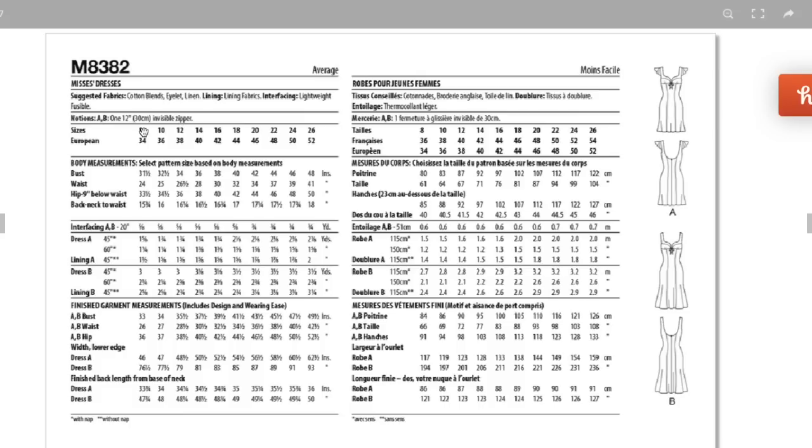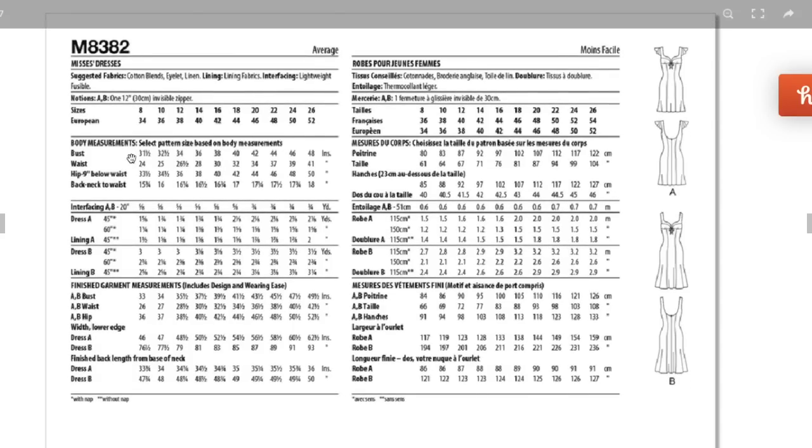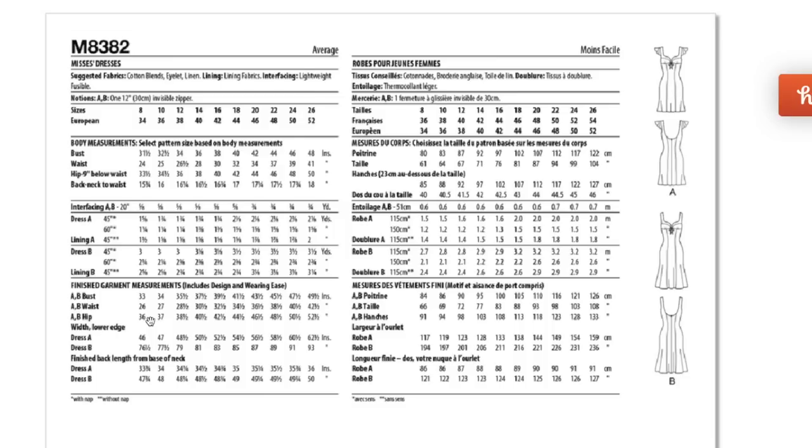A little invisible zipper. We have 8 to 26 on the size range. Our bust, which I think is the most fitted part, is 31 and a half up to 48 with 1.5 inches of ease. The hip is pretty fitted too, though. We have 2.5 inches of ease at the hip. So, yeah, the curvy girls are going to want to either, because I imagine I'm going to have to grade between more than two sizes. And I just would want that to look and make sense.